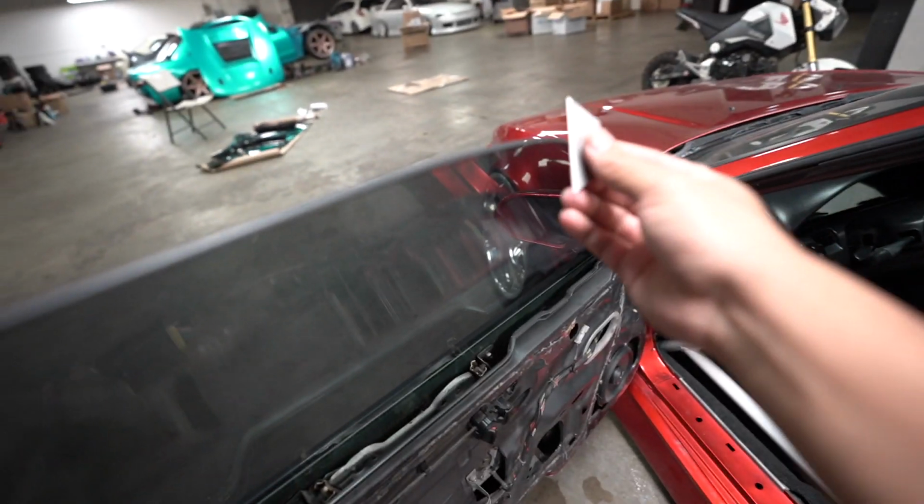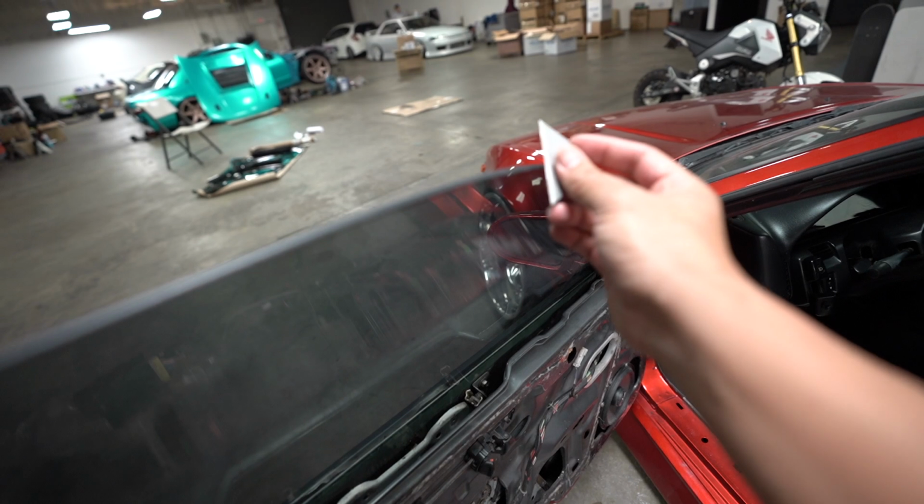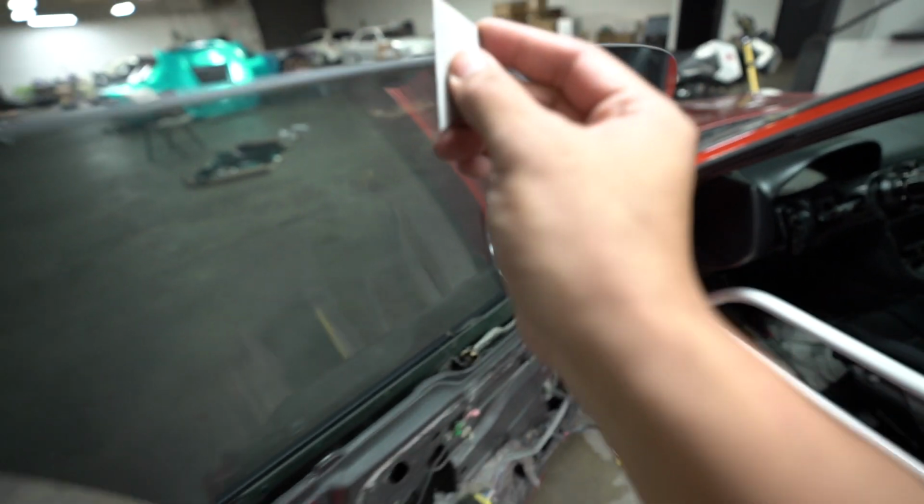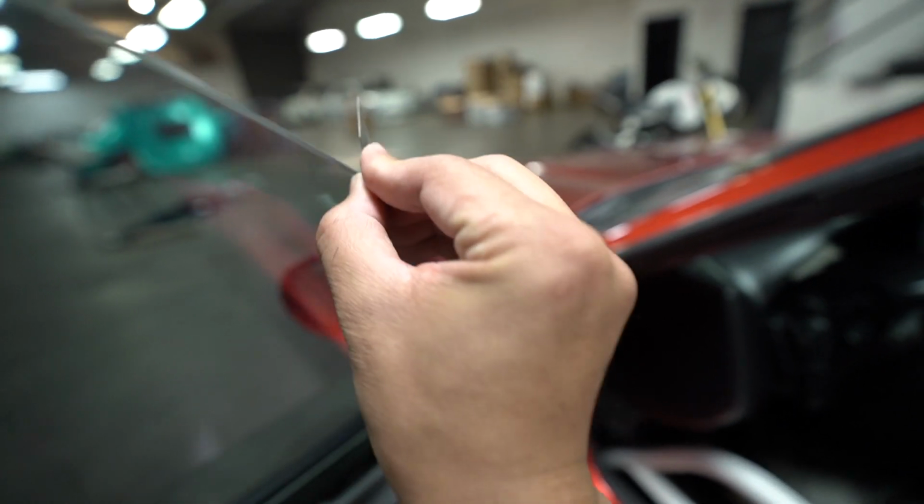Dude, this is so easy. All right, next step, look, check this out. If any is sticking off, literally just grab this. That's it. Ooh, fire. Yep.